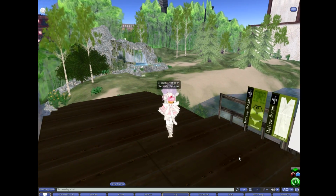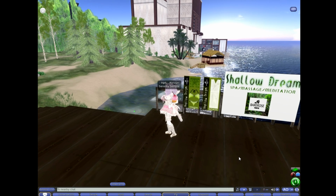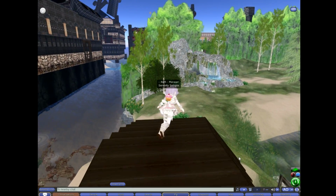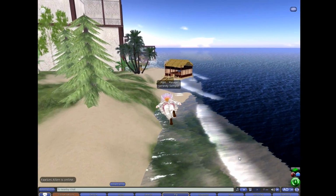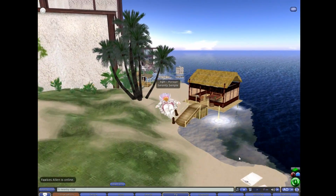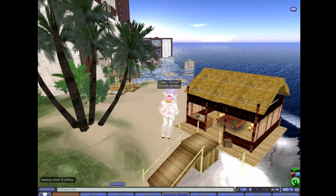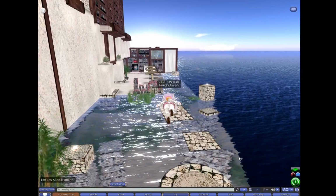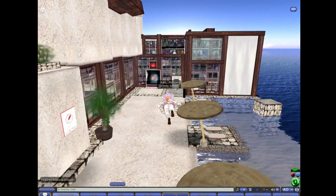This is the Black Cat sim, also owned by BareRose. This area is called Shallow Dream. It's kind of a spa, massage, meditation area. It's kind of just a green place to hang out. There's some pose balls, there's greenery, there's a massage area, and all that sort of thing. Now we're going to hop around a bit, but just bear with me. It's easier to navigate when you're flying, to be honest.